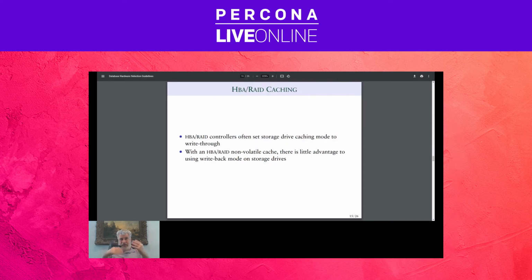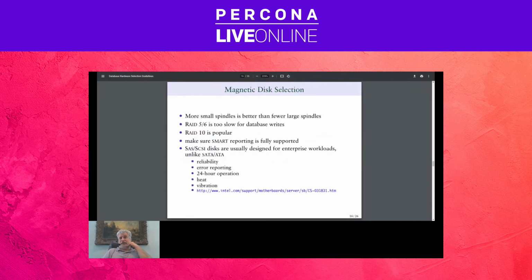Again, you can have caching on the HBA. You can effectively have a battery on that or not. If you're choosing magnetic disk, which there's not a whole lot of anymore, but if you're using large amounts of data, people are still using magnetic disk. You can get away with magnetic disk, particularly if you have an HBA with a battery, because again, you're not waiting for typically the data to get durable. You can durably write really quickly.